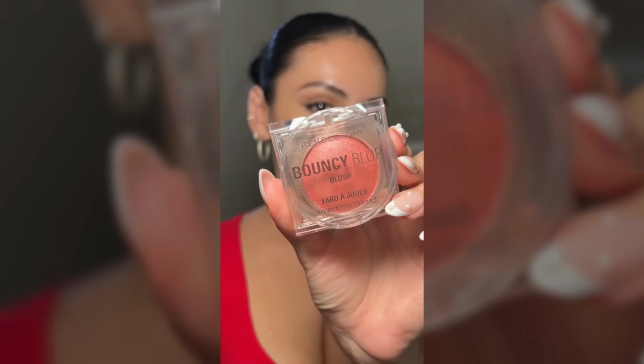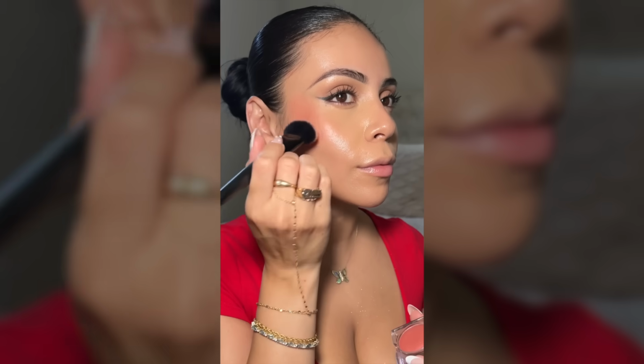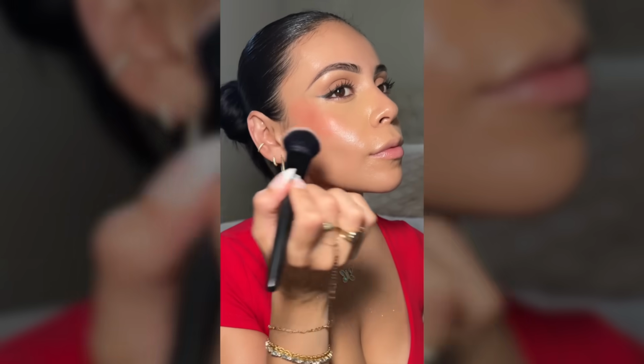I've been really liking the color Paprika Pop, which is a soft bronze. It's kind of like a blush and bronzer in one. So I love this for the fall time. It's a really great just go-to kind of blush. It goes with any kind of makeup look too for this time of year.